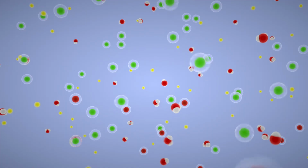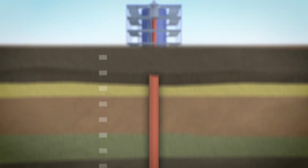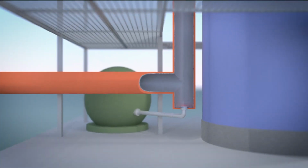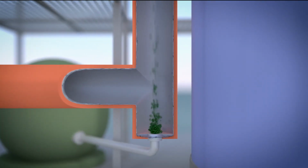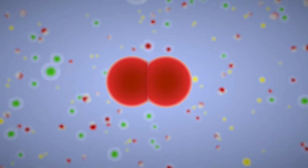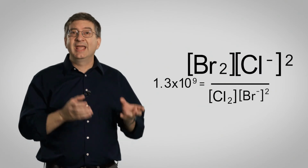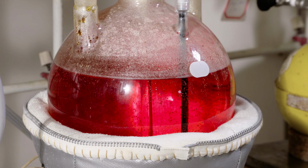Understanding equilibrium is critically important to chemists and their work. Today we've seen a great example of that in application. The brine that's processed through this plant enters in a state of equilibrium. Once it's brought into the plant, though, that equilibrium is disrupted as new chemical species are added. But they react, and the concentrations change, and at the end of the process, the resulting solution has once again returned to a state of equilibrium. Only now it is rich in bromine.